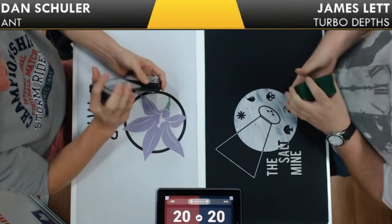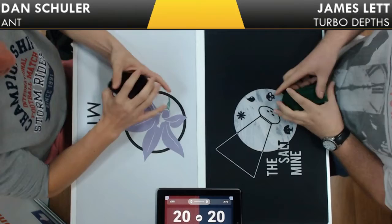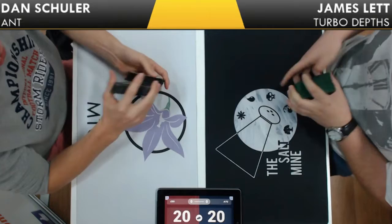We know Brandon Owen here was playing blue-black Depths still, yeah, which is not dissimilar, but Turbo Depths seems to have a lot more going on. It's definitely pretty different. It does the same thing in the end of the day, in that it's trying to make a 20/20 out of its Dark Depths through either Thespian's Stage or Vampire Hexmage. This version is just straight green-black. Some of them I know play Brainstorm.